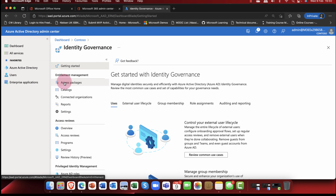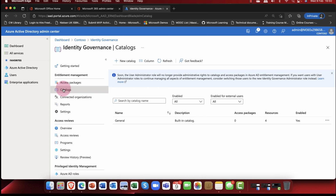You can create an access package, which will then ask you to create a catalog, or you can create a catalog and then an access package. So it doesn't really matter which way you do it. Now, what does entitlement management mean?